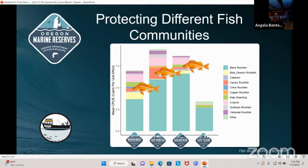But where it starts to differ, this is a canary rockfish. We catch some canary rockfish at other marine reserves, but we haven't caught any at the Cape Falcon Marine Reserve. Likely the Cape Falcon Marine Reserve doesn't have good habitat for that type of rockfish, so it's a little bit of what we'd expect, but we're seeing it in the data. Also, for example, we catch the most China rockfish at our southernmost marine reserve, and we really don't see them in the data at the other marine reserve sites.